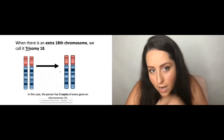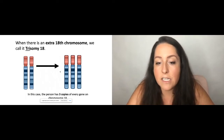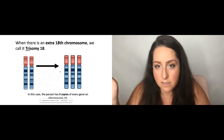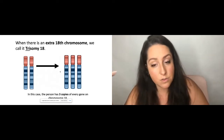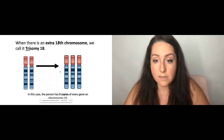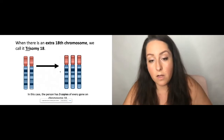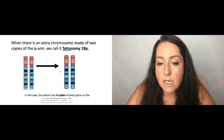And then we have trisomy. If you remember, tri means 3. So trisomy 18 is when somebody has an extra copy of the entire 18th chromosome, which means that instead of 2 copies of all those 263 genes, there are 3 copies. And that can cause harm as well when you have too many or too few copies.